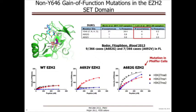But some recent work from Jude Fitzgibbons was published recently in Blood. It was actually presented at ASH last year. This group identified, in sequencing of 366 cases, that 9 of them were A682G and about 7 were the 692V mutation. And in both cases, this was in follicular lymphoma rather than diffuse large B-cell lymphoma.